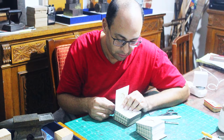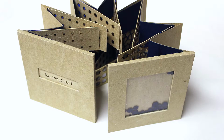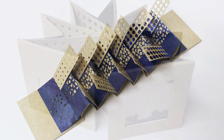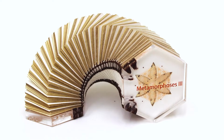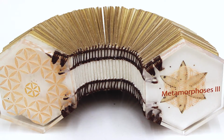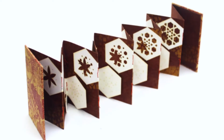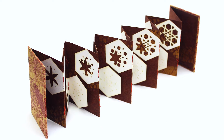Islam Aly is an artist, educator, and researcher based in Cairo, Egypt. Since 2015, he has made multiple books in his Metamorphoses series. Aly has long been fascinated by the Islamic geometric patterns seen throughout museums and walks around Old Cairo. Intrigued by these designs, he was inspired to create this series that explores how patterns develop from a point to a line to more complex shapes.